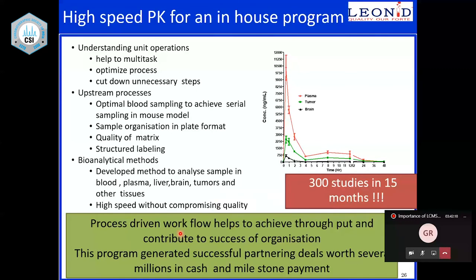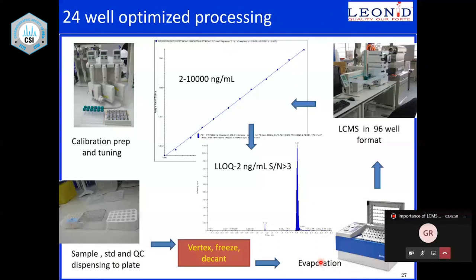And this program has generated a successful partnering deal worth several million. We licensed the cancer metabolism program to Genentech. So I did 300 studies in just 15 months without having very high automation. So these are the kind of profiles that will be generated after doing all these. Now you look at here, plasma, tumor, brain, all the profiles have been done. This is just one example. You can see how the profile looks like. So this is just a picture to feel what I was talking about.